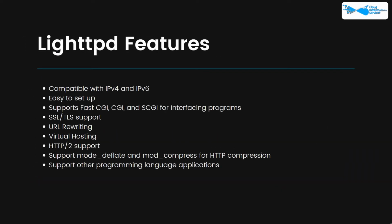Coming to the key features, the Lighttpd, even with being very light, is compatible with both IPv4 and IPv6 configurations. It is really easy to set up. It supports CGI, fast CGI, SCGI for interface programming and so much more. It contains URL rewriting that you get with Apache. It contains virtual hosting and it even contains HTTP2 support. And then we have other features as well.